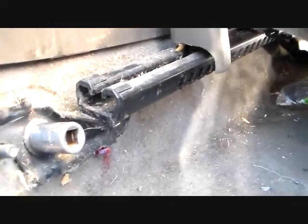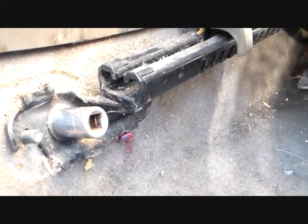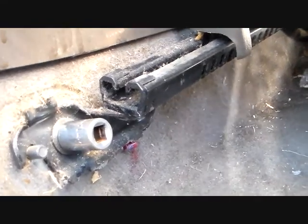Those bolts look like 14s. See if they are 14s. Yep, they are 14s. So just use your bolt remover of choice and take those out.